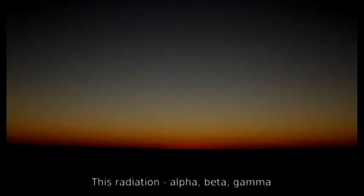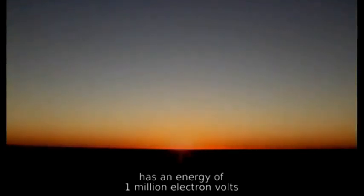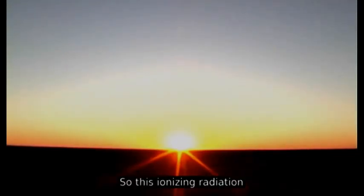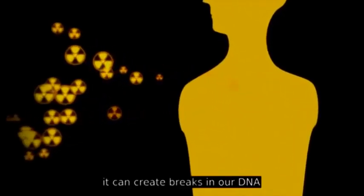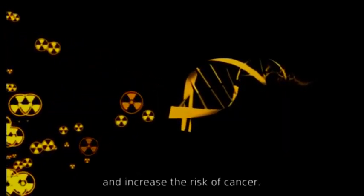You know, those radiations, alpha, beta, gamma, they carry a lot of energy. For example, a typical gamma radiation will have an energy of, for example, 1 million electron volts, while the visible light from the sun has an energy of 1 or 2 or 3 electron volts. So those ionizing radiations carry a lot of energy. You know that if you spend too much time exposed to solar rays, you can get skin cancer. So you can imagine that if you receive those alpha, beta, gamma radiations, which are much more powerful, they can create breaks in our DNA and increase the risk of cancer.